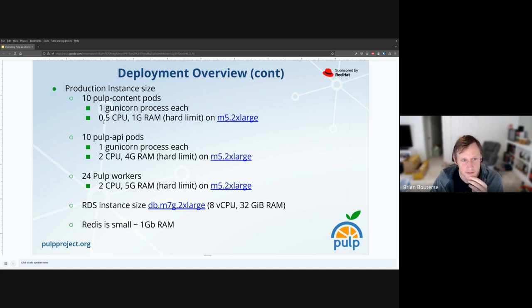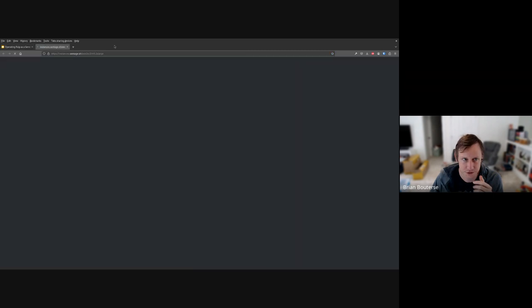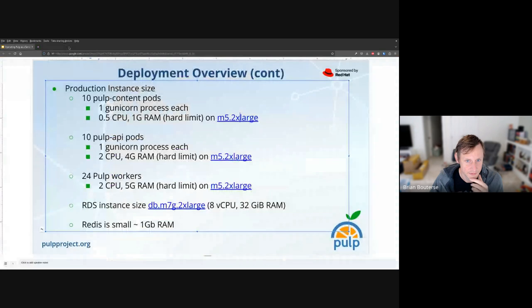Each of these pods runs half a CPU and 1 gig of RAM. And they run on this M5 2xlarge box, where the only thing to call out is that when we say half a CPU, well, half a CPU of what? It's an Intel Xeon Platinum 8175, if that means anything to you. So it's a pretty small footprint, I would say, for the content serving.